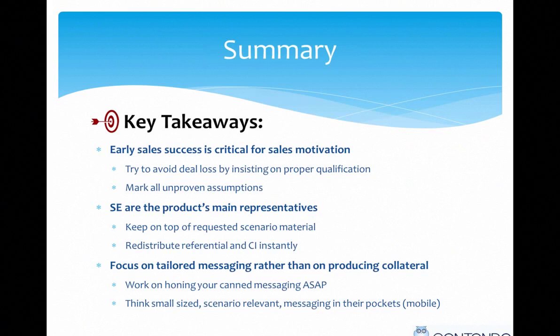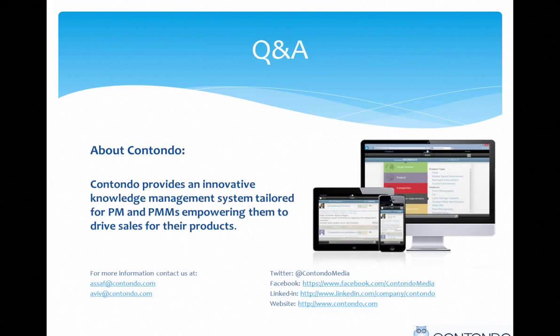The last takeaway is that instead of just producing collateral, let us all focus on tailored messaging. So we have to always hone our messaging in a continuous effort together with the field. And I would like to always recommend to think small-size, scenario-relevant messaging that's out there in the pockets, in the mobile devices of our sales and sales engineers people. So that concludes this part of the presentation.